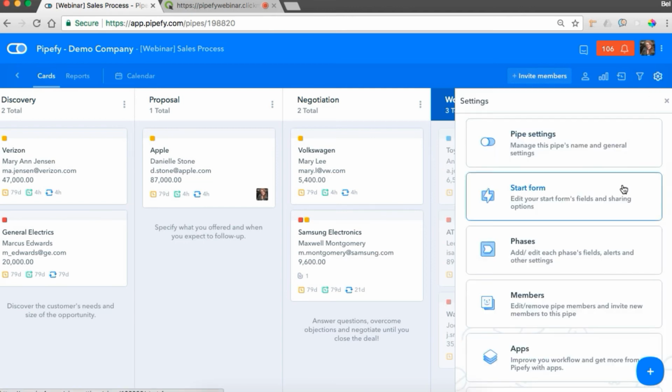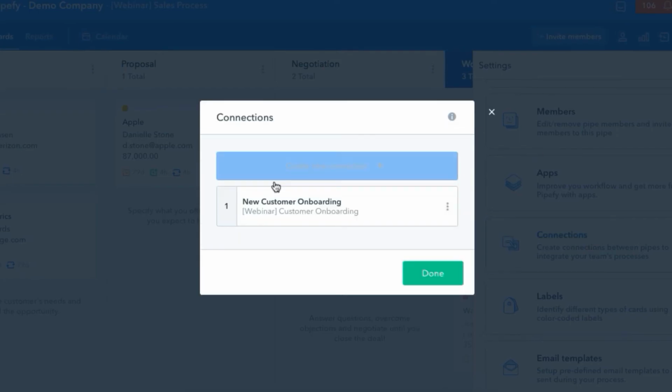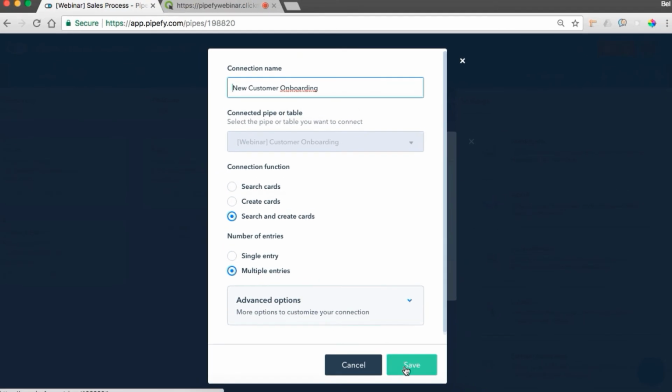The first thing we need to do is create a connection. So we come here to the Connections tab, and you can see here that we have a connection to the customer onboarding pipe called New Customer Onboarding.